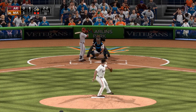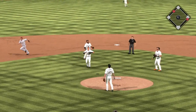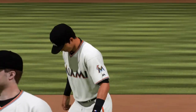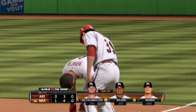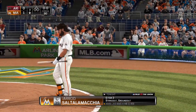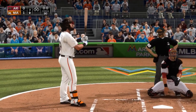Here comes a 2-2. Now a swing, and he gets him to pop it up. Will this be a big out of the bullpen? Prado is there, and the side is retired. One left for Arizona. They trail this one 1-0. Jared Saltalamacchia will try it again. He's grounded out and struck out in 2 trips.